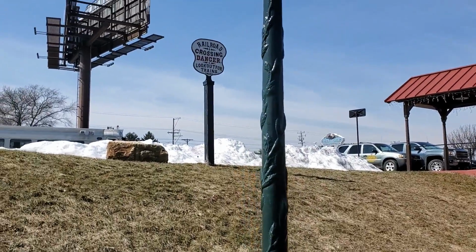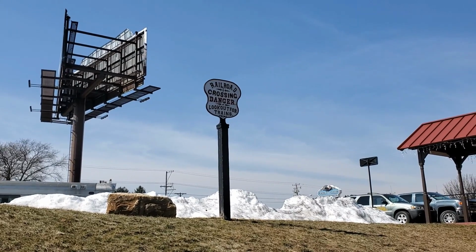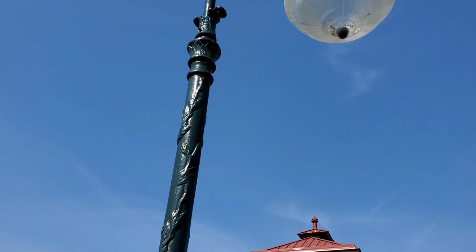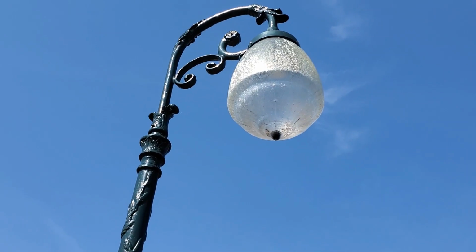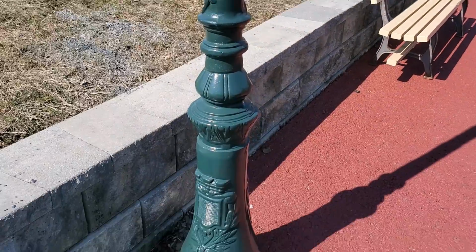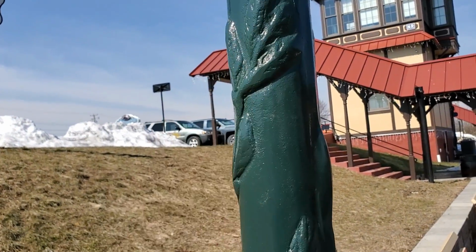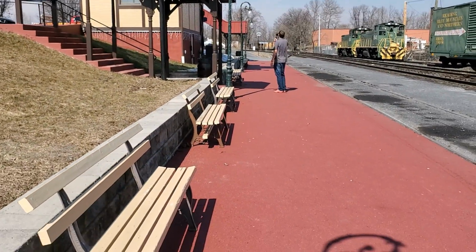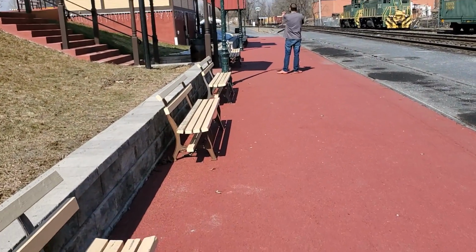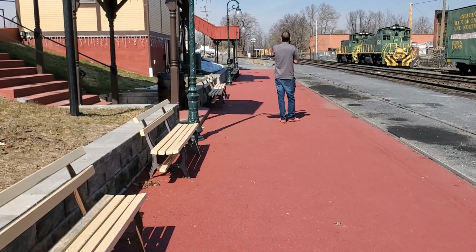There you got a pretty cool looking old vintage sign, railroad crossing danger, look out for trains. And the old style lamps, which they probably have upgraded to LED inside. And you can see the ornate artwork in it. Some benches to be able to sit here and watch. A nice little area to sit and rail fan too.